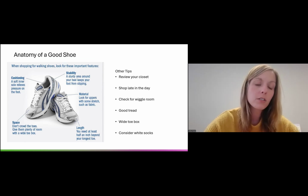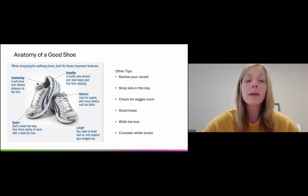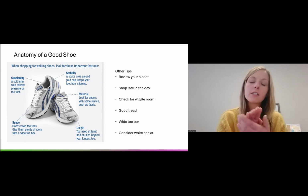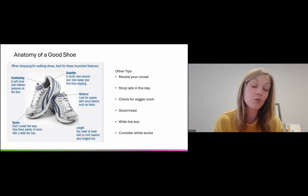It's not just about protecting our foot from, let's say, stepping on something sharp with a nice thick sole, but also having enough space within the shoe. If our feet become too crowded, they start to rub against one another and it can cause blistering and maceration. So that skin breakdown can happen just from too much rubbing.